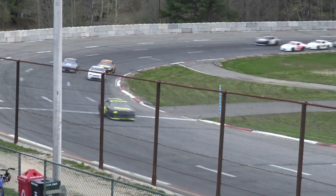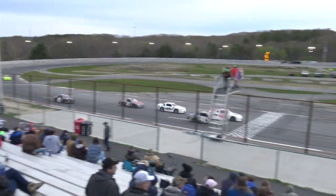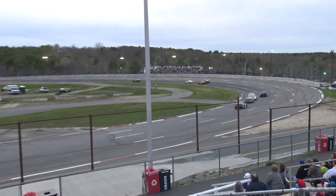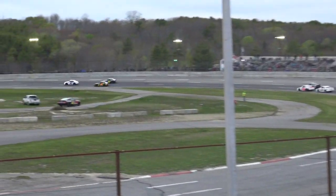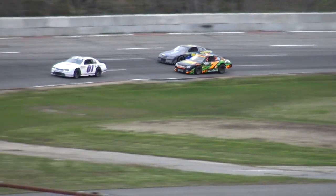Jet Decker now on the low side. He'll take over that second position. And Ben Burgess sneaks a 7 in there to try to take over that third. Daniel Harding in the 38 settles back. No, he's not going to give up as he makes a good run into turn number 3.